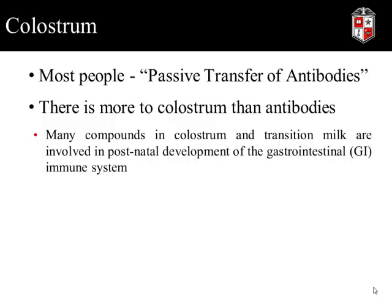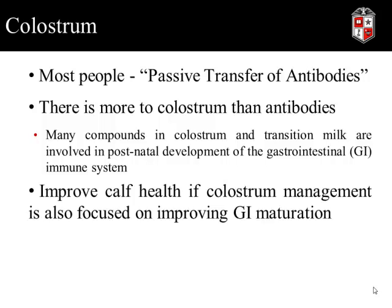So there is more to colostrum than just antibodies. There's lots of different compounds, and this is not anything new. Many compounds in colostrum and transition milk are involved in postnatal development of the gastrointestinal immune system. I think if we shifted our colostrum management from just measuring total plasma protein as a proxy of total IgGs, and we actually fed colostrum or designed colostrum management around improving gastrointestinal maturation, we can improve health and reduce morbidity and mortality of these calves.